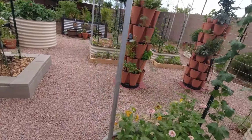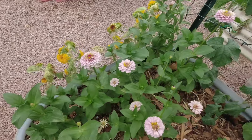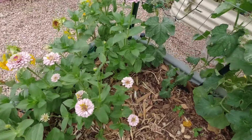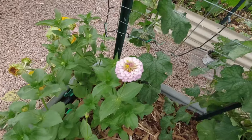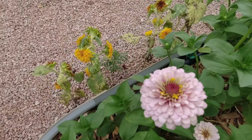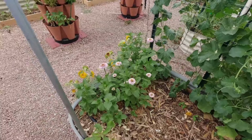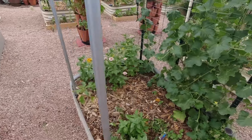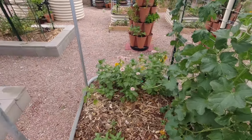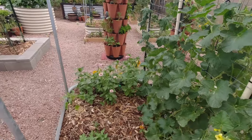Main event back here. These are some of my floret zinnias. These are the Dawn Freak Blush. So pretty. I've direct sown those in the garden bed first week of May, so it's been a little under 2 months.